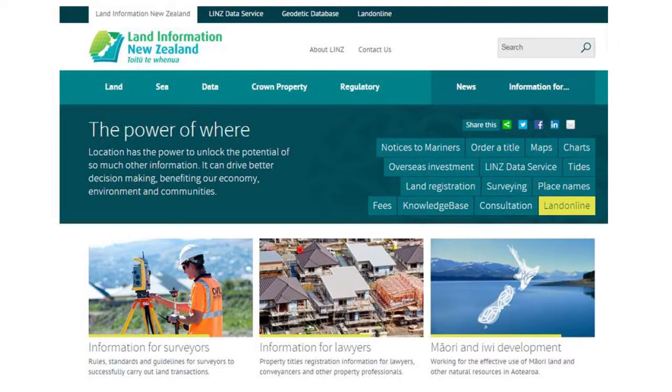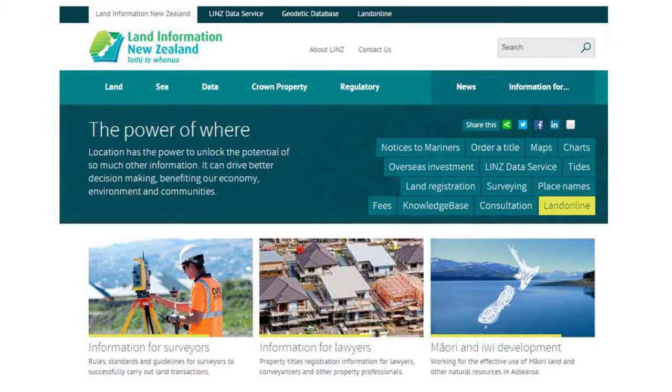In terms of jobs and government, we actually have a government department which really should be called the Department of GIS, but it's called Land Information New Zealand. Really, they are in charge of, as they put it, the power of where location has the power to unlock the potential of so much other information. So LINZ are now developing a geospatial strategy. They reckon it can add value of over $1 billion a year to the New Zealand economy because we're not using geospatial information that's attached to pretty much everything that we have. So there's a whole department of it.